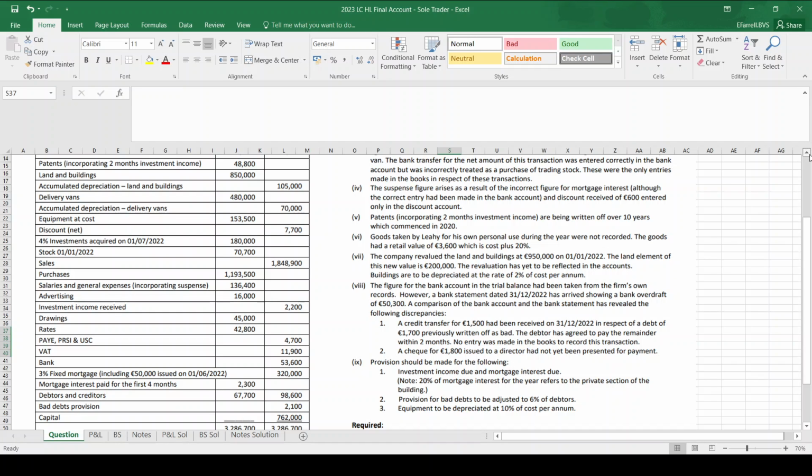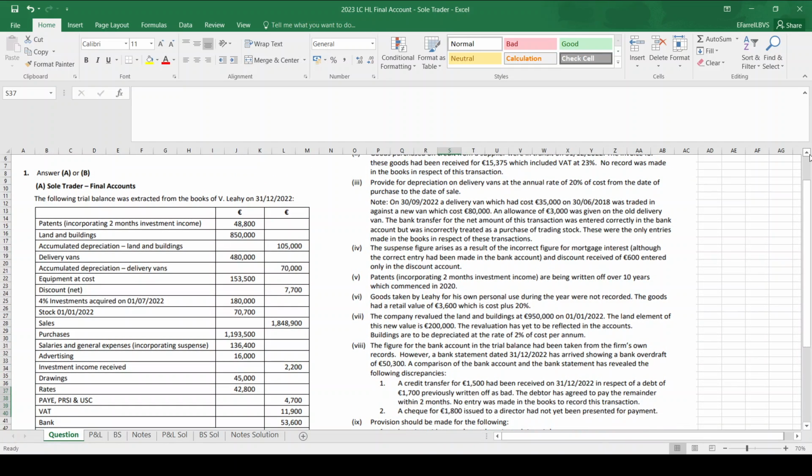Note number 3. This is a very common note that comes up, and it's about buying and selling a van. There's usually 6 notes you have to do to cover this note 3 in total. So it says the rate of depreciation is 20%, and it's from the date of purchase to the date of sale. Sometimes in the newer questions they say you charge a full year's depreciation in the year of acquisition and none in the year of disposal, which is slightly different. But here it's just from the date of purchase to the date of sale.